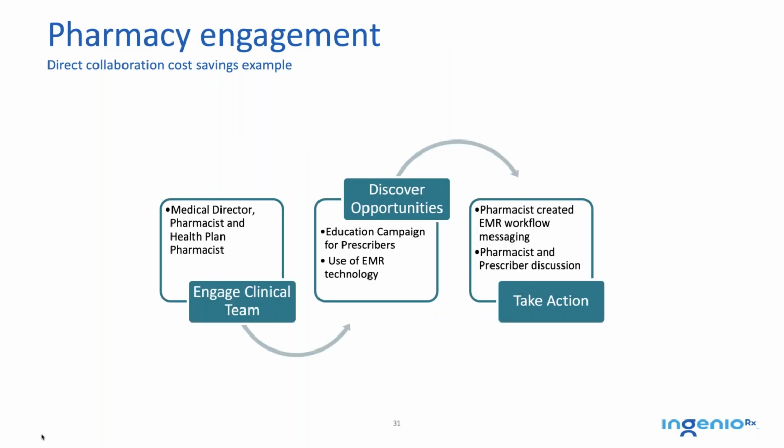We have a small system in the Midwest that identified medication management as a priority for their organization. There was a medical director from that organization, a pharmacist from that organization, and one of our health plan pharmacists. The goal for that organization was to add additional pharmacists to their system, and their focus area was cost containment and removal of a medication adherence barrier, which was cost. The existing pharmacists worked with our health plan to gather data about cost and adherence opportunities. They used that data to create an education campaign amongst the different specialties targeted within the practice.